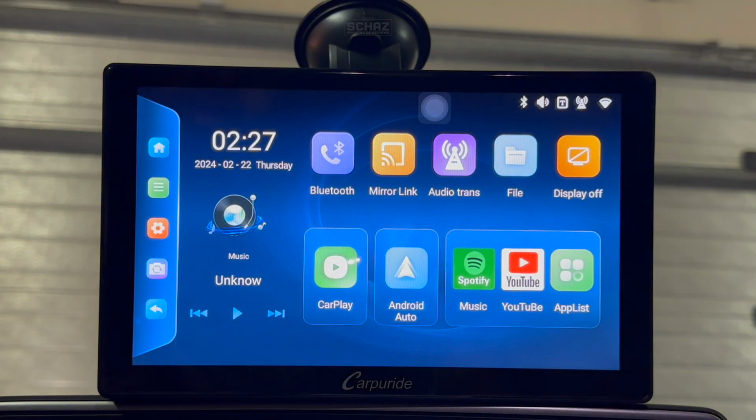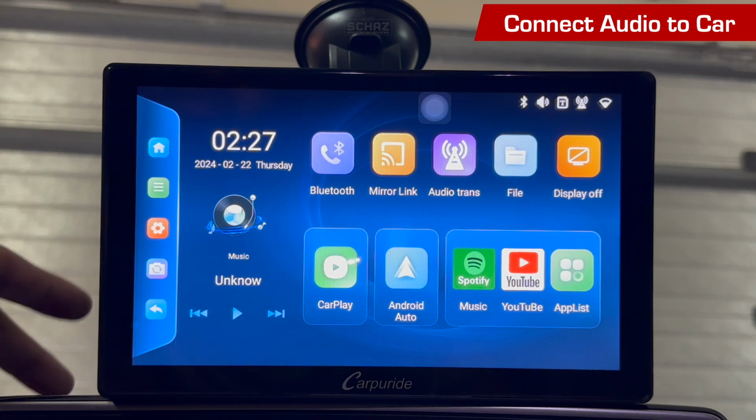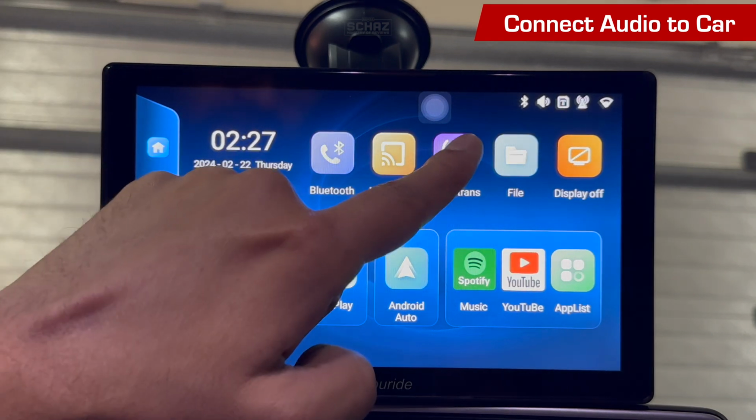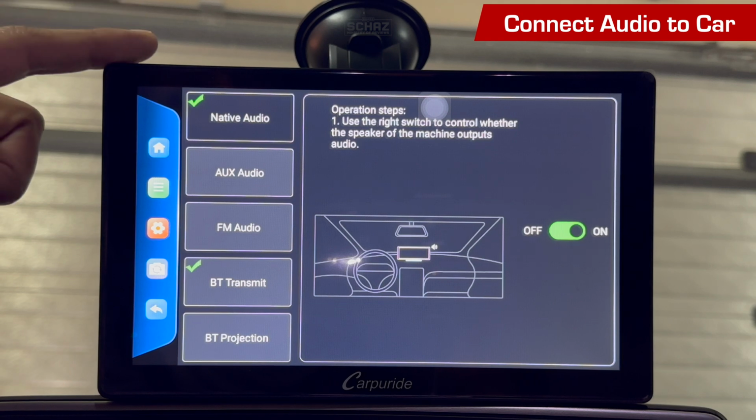Now the other thing I would like to show you is how to connect the audio from this screen to the sound system of your car. And as I said earlier, there are several ways to do that. So let's click on this. So there is one way of using the internal speaker on the screen.